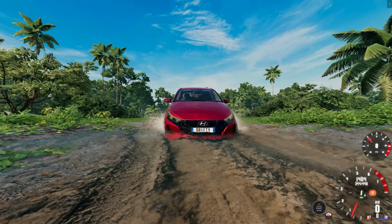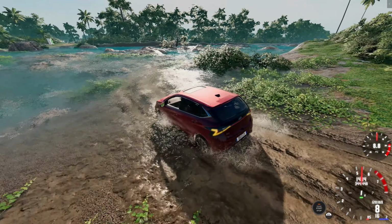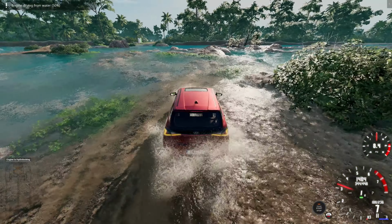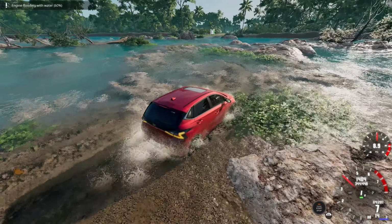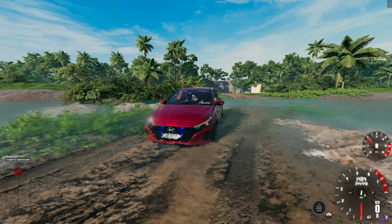This car is already touching the ground. i20 already failed on first round. Now let's modify the i20 and see how long it lasts.